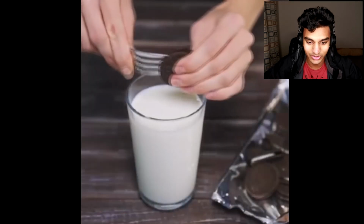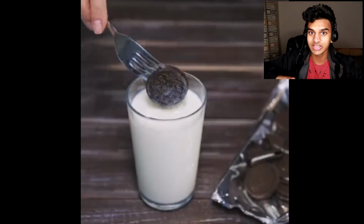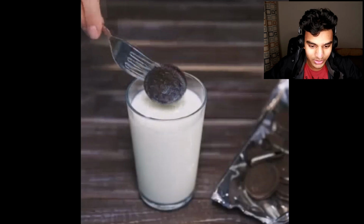This is actually a pretty common one. I'm pretty sure all you guys know this. It's the way to eat Oreos without getting your fingers all soaked in milk. You could just stick a fork through the white part of the Oreo and then dip it in milk.